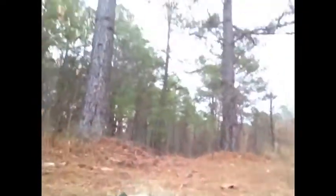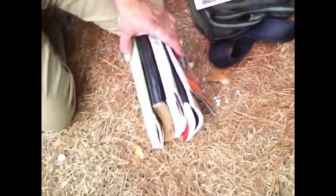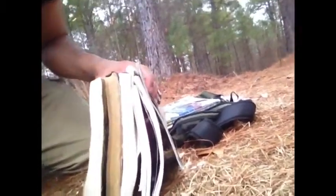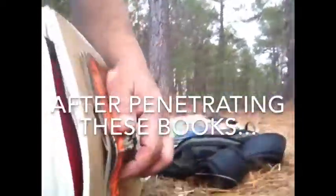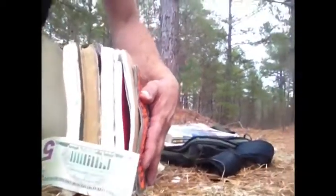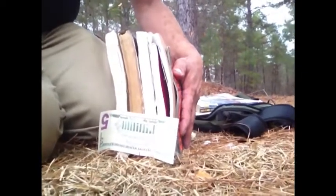None of these are hardcover books. These are all softcover books. As you can see right here, how thick that is compared to my index finger. Now, the average student going to school will probably have that many books in his backpack. Comparison, how thick this is. It's really not that thick. As a student, I remember going to high school carrying more books than this in my backpack.